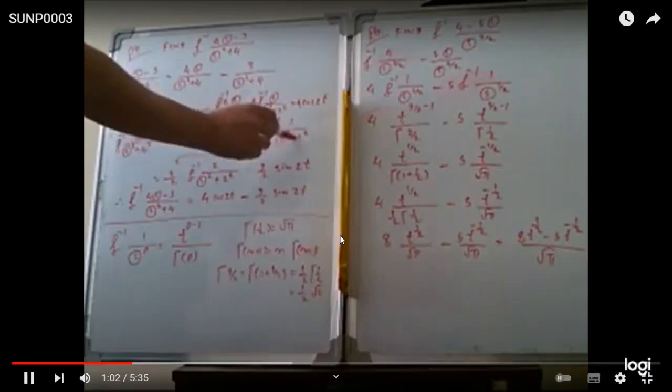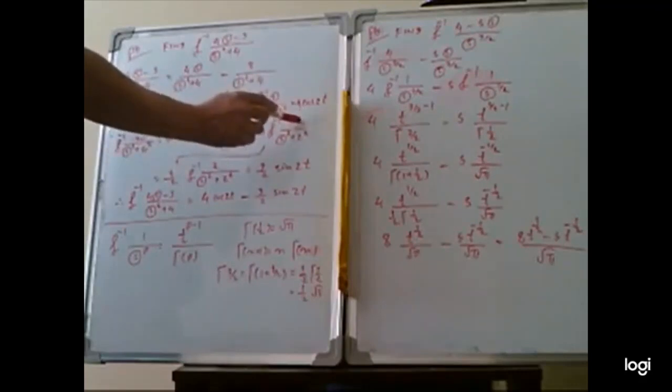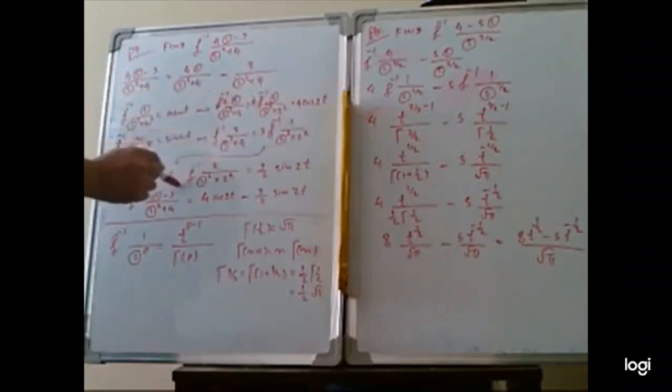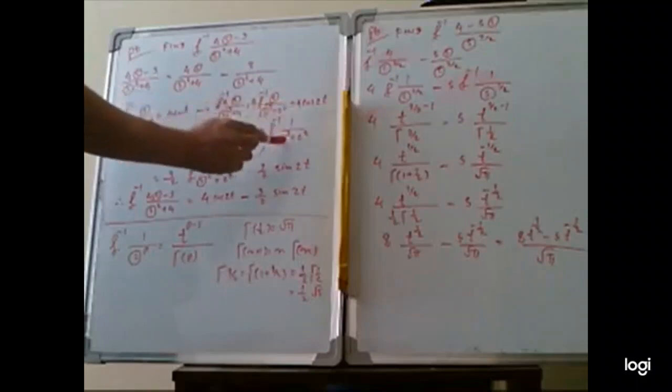That will be the sum. In this case, there must be a 2 in the numerator to use the formula. But we don't have the 2, so we multiply by 2 and divide by 2. To use the formula, the numerator must be 2, and the denominator is s squared plus 2 squared here.